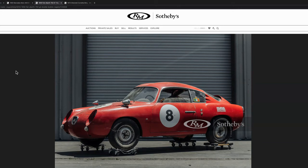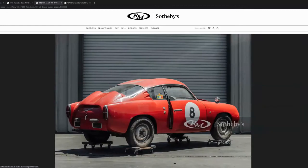Wouldn't you agree? We talked about this. There was a double bubble at Amelia, Greg. I simply love these cars. Why, Greg? I know you don't remember, but you could fit in it. These are the smallest cars I fit in in the world.